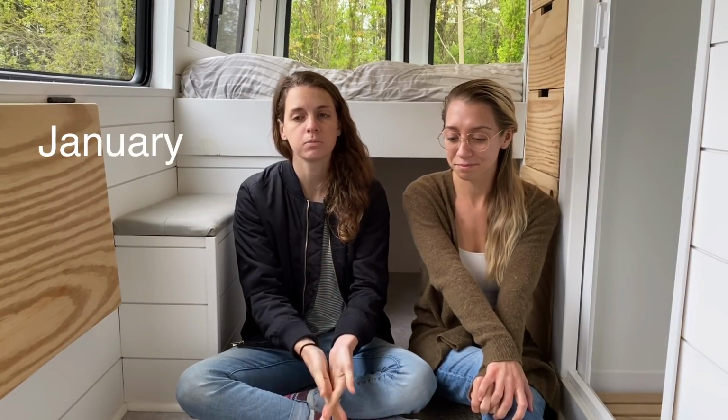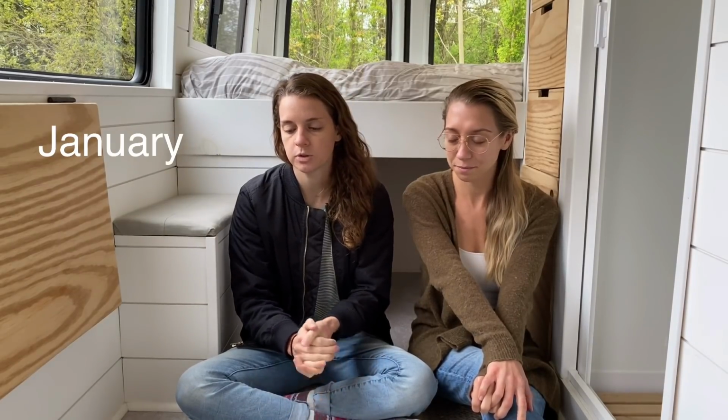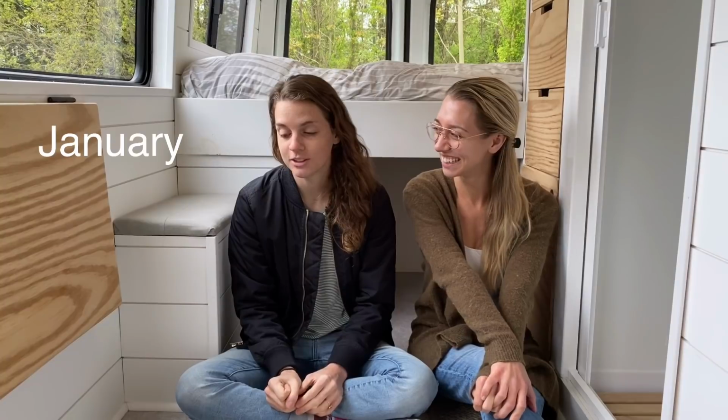We bought our rug. I think the rug went into that too, so a little bit more expensive things. Can we start putting plants in that category? Okay, sure.